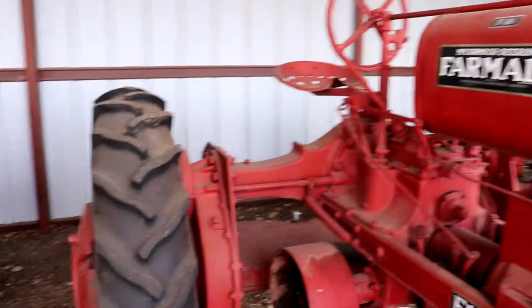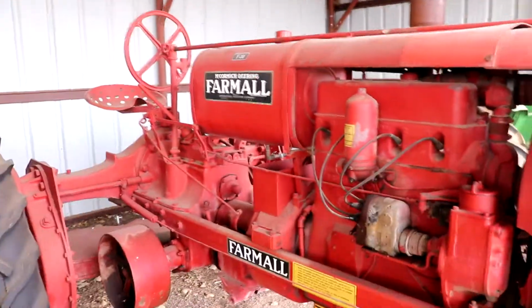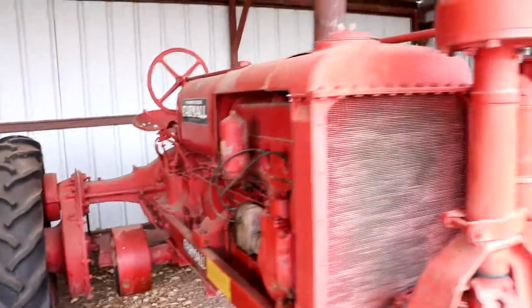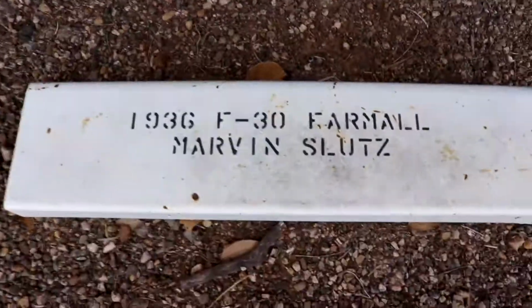And then we're back. Farmalls must have been real popular in this part of the country, that's for sure. Another old red one here. This is an F30, 1936.